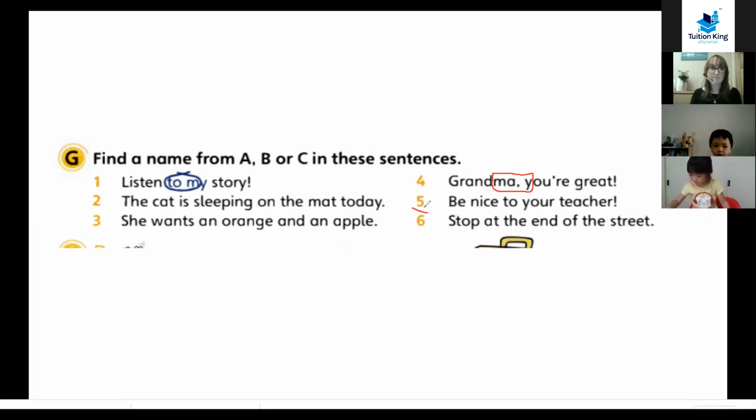So B. Sentence. Have a good try. Be nice to your teacher. Be nice to your teacher.